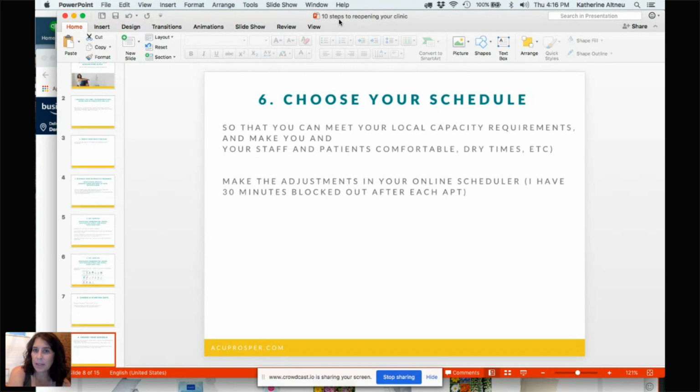Our requirements here in Colorado are, and the language is confusing, because a lot of acupuncturists are saying we have to work at 50% capacity. My husband, who's a lawyer, looked at the language and he said it's technically 50% occupancy, which technically means something different. So I find that vague. But I'm operating at 50% capacity.